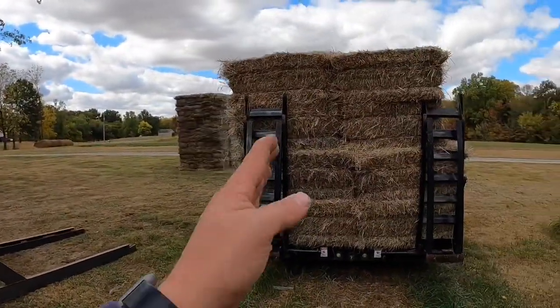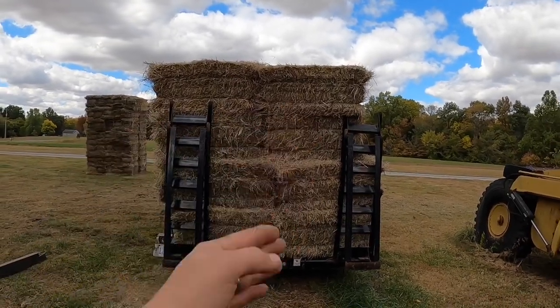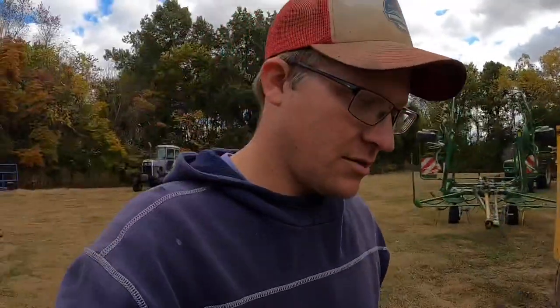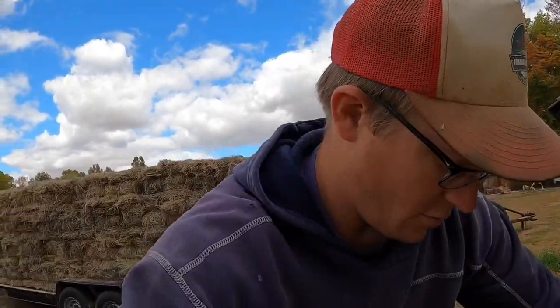But before I load them up, I'm going to take the skid steer. I got this back tier shifted this way just a little bit. I'm going to try to push them over that way and then tighten up this top one. And then I'll put another layer, and if I can reach, I might put another sixth layer on it. I've never gone six before, but no time like the present to try it, huh?